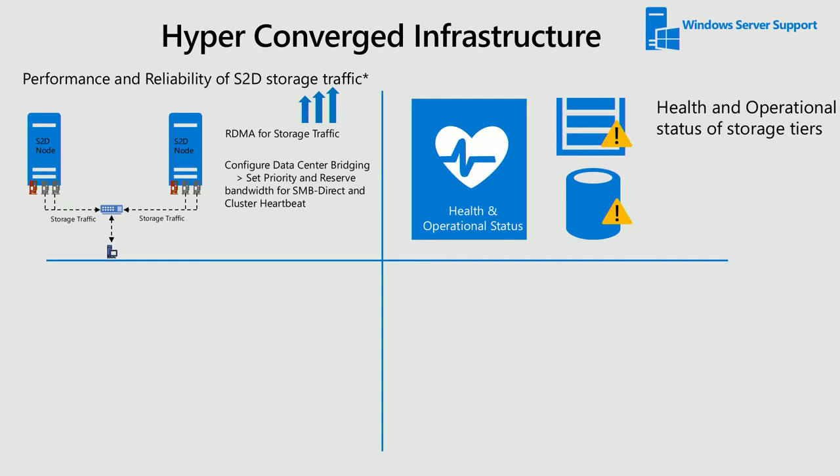Now, S2D runs on commodity storage, which means it's important to get visibility into the health and operational status of S2D and the different storage tiers which are there in S2D. Now, in the VMM console, you get that visibility.